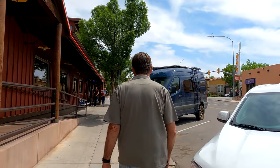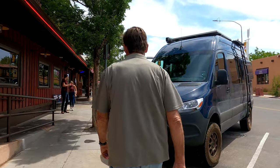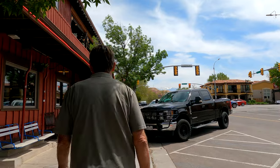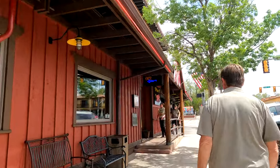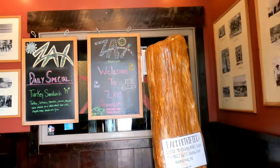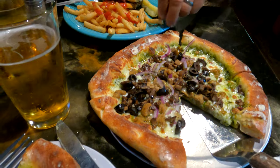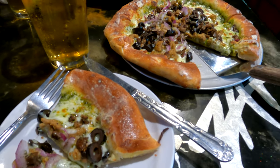So at the corner of Main Street and another side street here in downtown Moab, there's this place called Zach's. It always looks like it's pretty busy and it's quite large. We're gonna go check this out today for lunch. So Fred got a burger and fries and I got the Italian Stallion personal pizza. Looks pretty good.